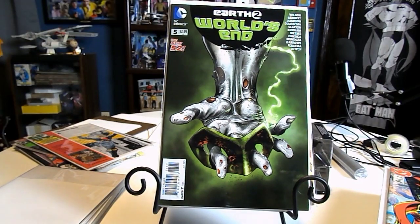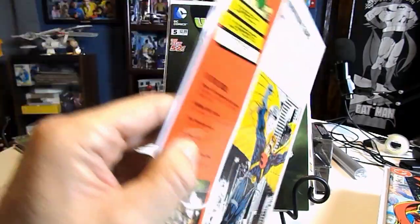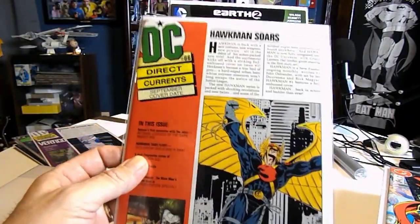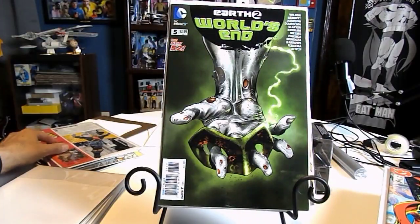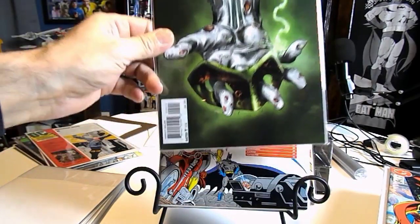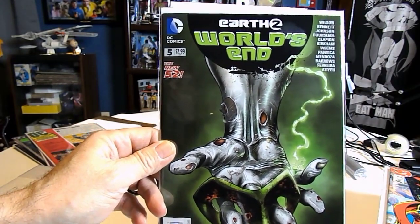I've never seen those before, so I thought those were interesting and picked those up. In fact, I thought I was only getting one because it's kind of a thin book. It's not as thick as a normal comic book. And I thought there was only one in there, but there was 2. So I thought, well, that's cool. I can turn one way and one the other, and that way you can see both sides of it. Earth 2 World's End, number 5.